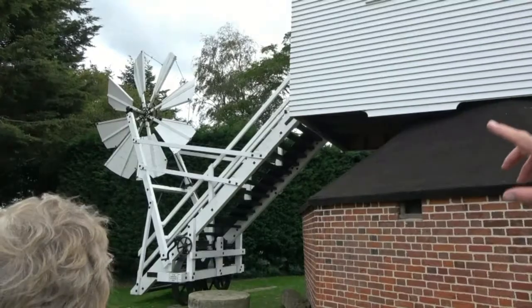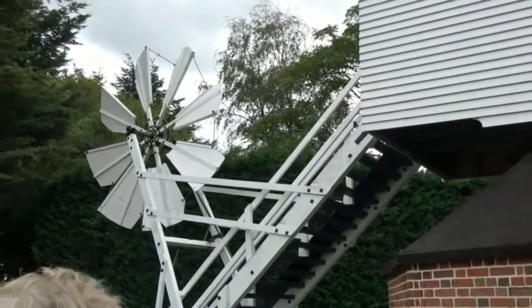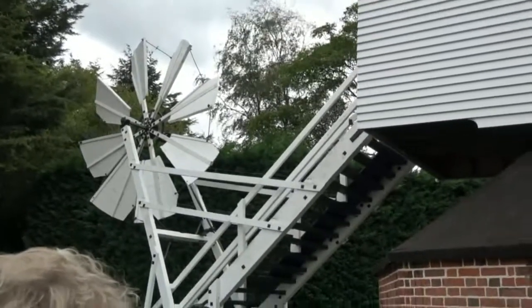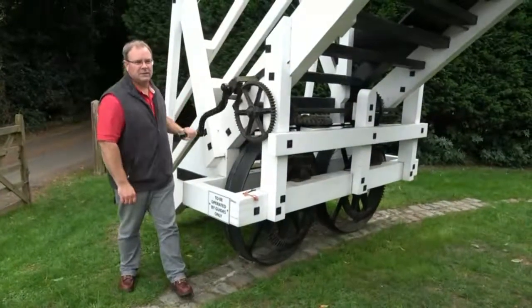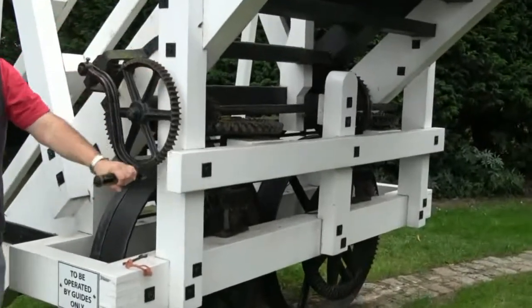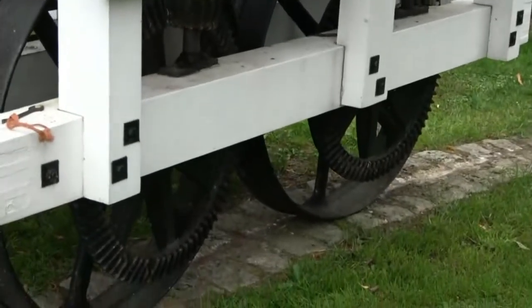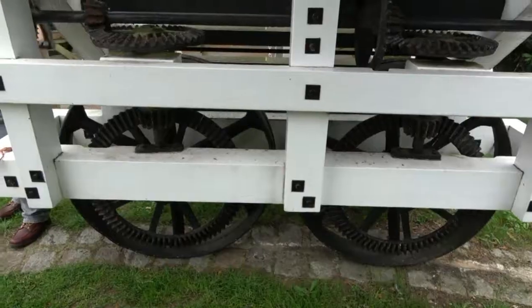Well, that works. So it would be spinning at the moment because the wind's coming from the other side of the hedge. Turn the gear mechanism and run the wheel, so we can do that. So I'll turn it this way. You can see the wheels turn, and you can see the sails are being dragged.